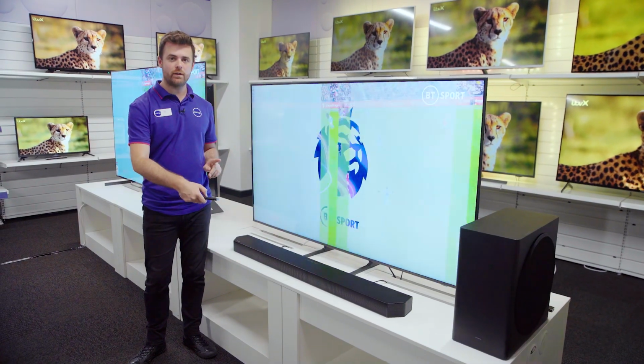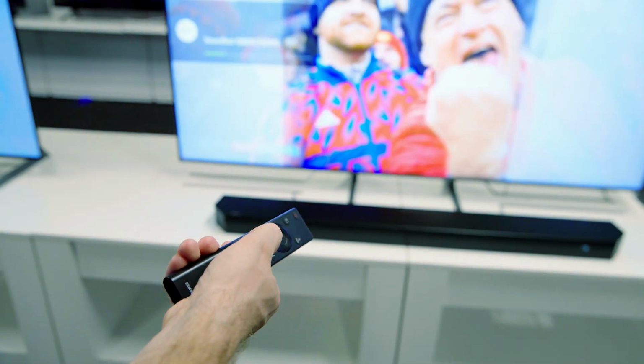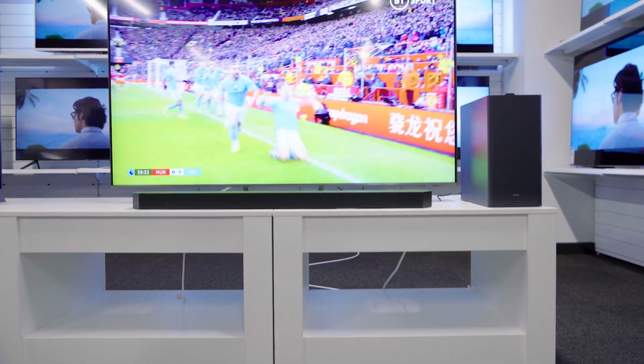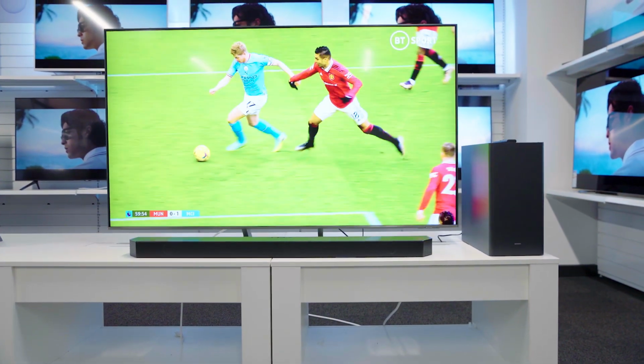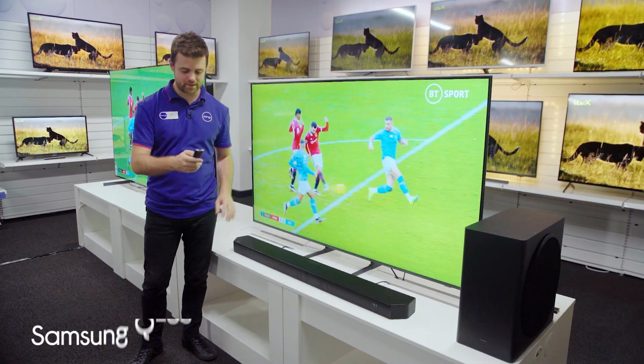Plus, I'm going to turn it on now because it can work together with compatible Samsung TVs to use both the soundbar and the TV speakers to give you a bigger, more impactful sound. And let me tell you, it is really, really impressive.